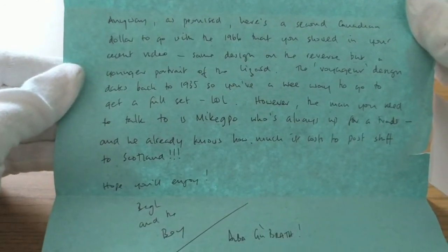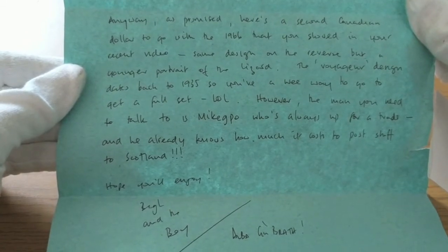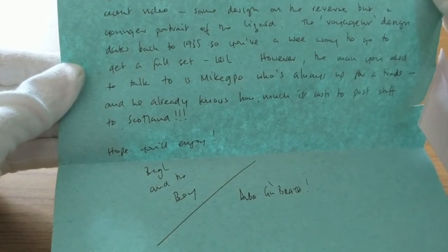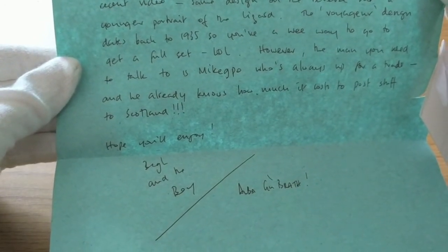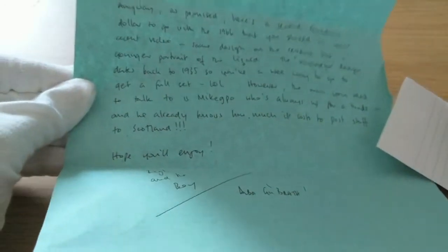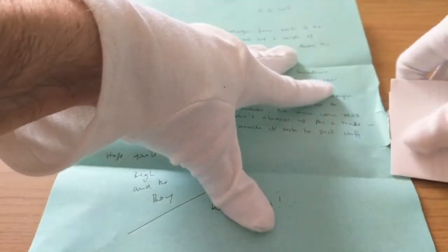The Voyager design dates back to 1935, so you've got a wee way to go to get the full set. However, the man you need to talk to is Mike GPO, who's always up for a trade, and he knows how much it is to ship to Scotland. Hope you enjoy. Big Lorry and the boy.